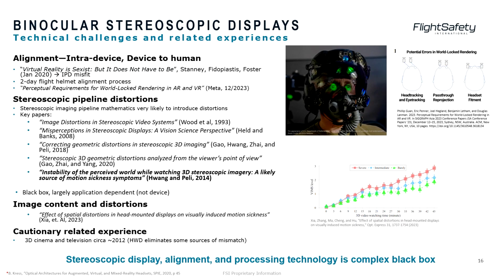Then there is stereoscopic pipeline distortions. So there's a whole series of papers that I think fundamentally lay out how prone the stereoscopic pipeline is to introducing distortions. So the original in the series is from Andrew, and Ellie's paper yesterday went through 3 of these. But what I'm actually more interested in is the effects on a dynamic image stream. If you're doing a dynamic stereoscopic scene, what are the distortions going through that pipeline dynamically, and what is the effect of those distortions? And I would point to this paper, Instability of the Perceived World, from Huang and Pelley in 2014 as probably the most compelling collection of hypotheses. I think they're largely true, but there has not been all that much downstream study to validate those hypotheses.